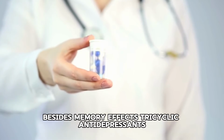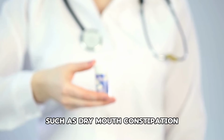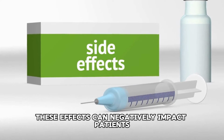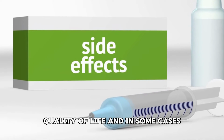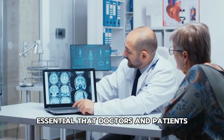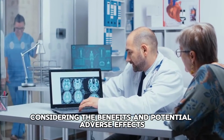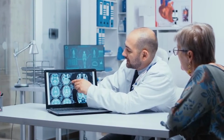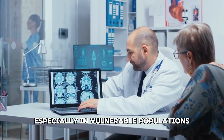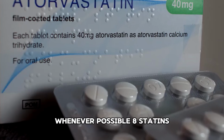Besides memory effects, tricyclic antidepressants can cause other adverse effects such as dry mouth, constipation, blurred vision, and weight gain. These effects can negatively impact patients' quality of life and, in some cases, lead to treatment discontinuation. To minimize risks, it is essential that doctors and patients carefully discuss treatment options for depression, considering the benefits and potential adverse effects. The use of tricyclic antidepressants should be closely monitored, especially in vulnerable populations, and safer alternatives should be considered whenever possible.